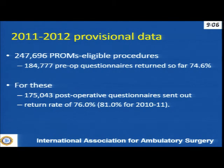I had a look to see, just to give you a feeling for the number of patients involved in this process. If you look at the current 2011 and 2012 data, which is still provisional, there's nearly 250,000 eligible procedures being completed in England, because this only applies to England. So far, there's over 184,000 replies to the pre-op questionnaires. So that's nearly 75% response rate from the general public, which I think is pretty good. And as trusts are judged on our response rate, we are actually asking patients to return these questionnaires and expressing the importance of this.